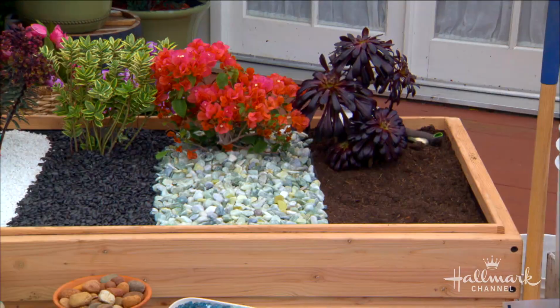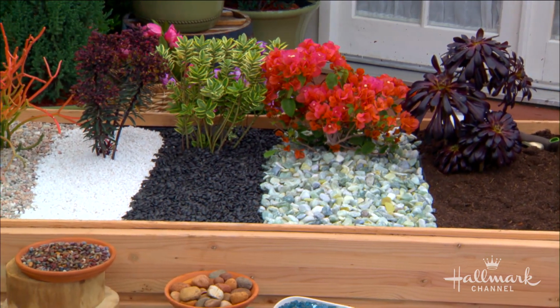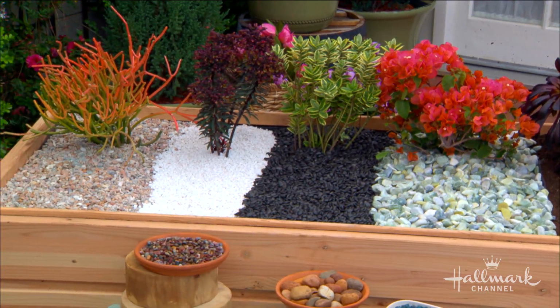I know, gravel's really exciting, but this time of year, Cam, is my favorite. Spring. Of course it is. I mean, I'm going crazy with all these garden shows.